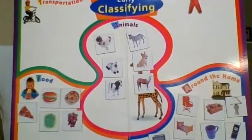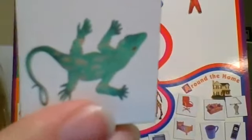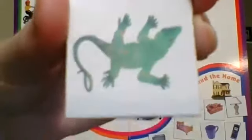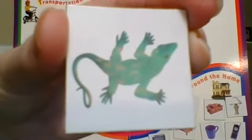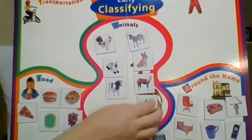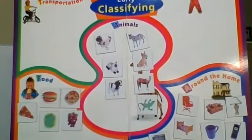Around the house? You find a gecko around your house? Ooh, I hope not. So is it an animal or food? A gecko. Is it an animal or is it food? An animal. Thank you. All right.